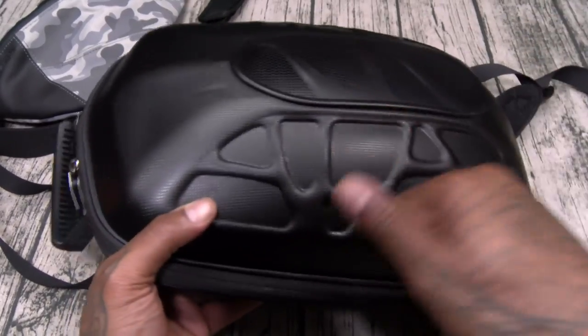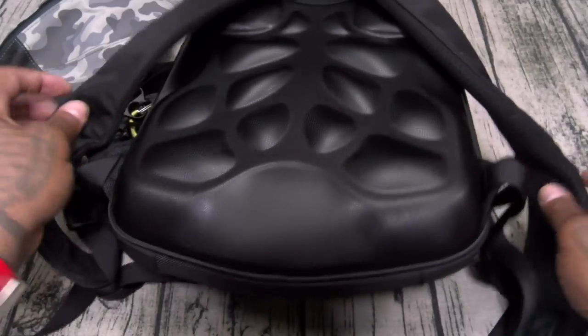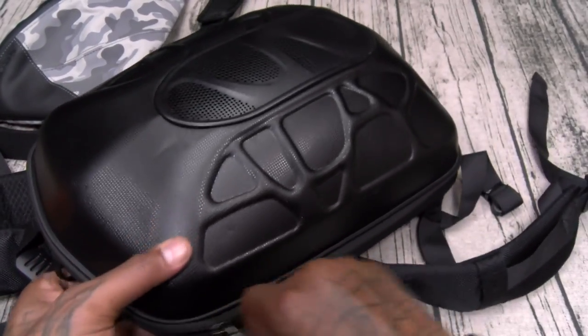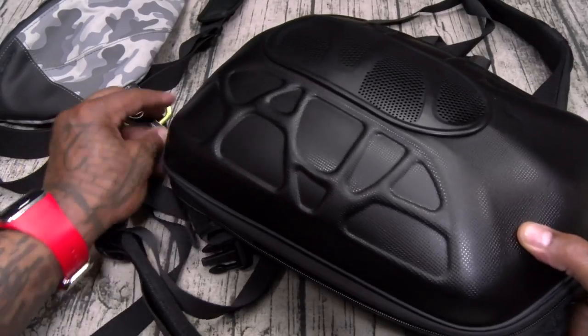Now, it has a hard outer shell. Okay, 2 straps on the back. Kind of looks like that turtle shell. But let me show you why this bag is so dope. Let's open it up. Now, I actually haven't opened this since one of my last rides. So we could get a surprise in here. Let's see what's in here.